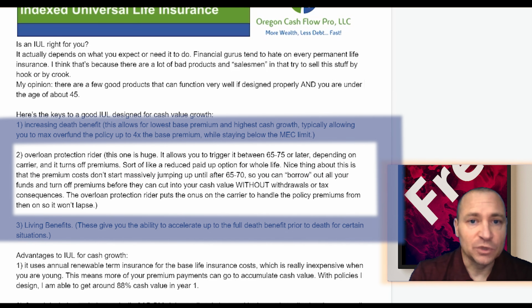The second thing that we want to look for is you want to make sure it has an overloan protection rider. The overloan protection rider is one of the biggest concerns with these policies. The value in this overloan protection rider is it allows you to trigger it between age 65 or 75 or older, depends on which carrier. But what it does is it turns off the premiums. It turns the policy into a paid up policy. So it's kind of like using a reduced paid up when it comes to whole life insurance. The nice thing about this one is that the premium costs don't start to jump a lot until after age 65 or 70 with these index universal life policies.